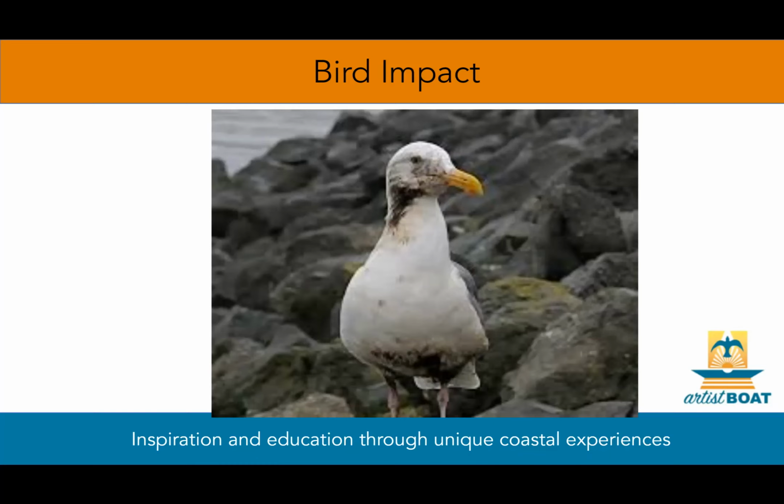Many birds that weren't killed outright by the oil coating their feathers have since shown higher rates of oil-related cancers, reproductive issues, and a reduced ability to regulate their body temperatures due to feather damage.